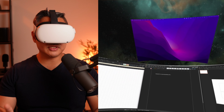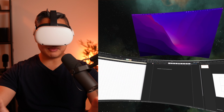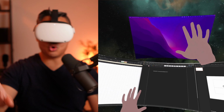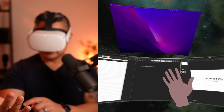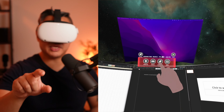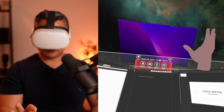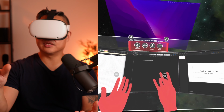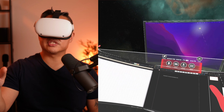Okay, so now let's say I want to get rid of a screen. I have my main monitor here and I want to get rid of this virtual display. No problem. What we want to do is get into our quick menu. Let's unpin. And we want to get our hands to red again. And here I'm pointing at the virtual display.